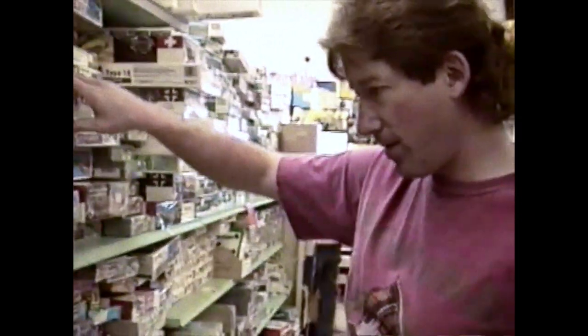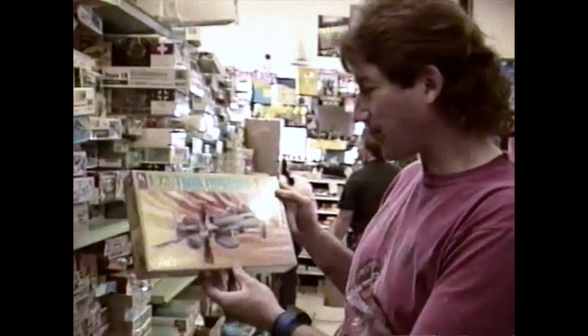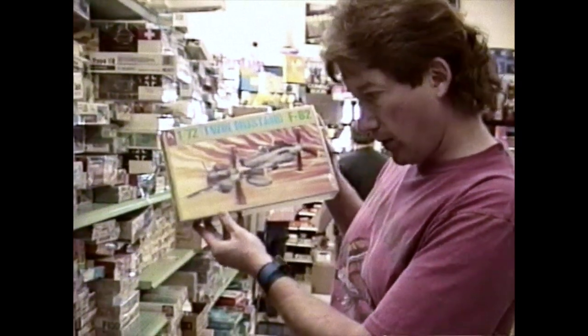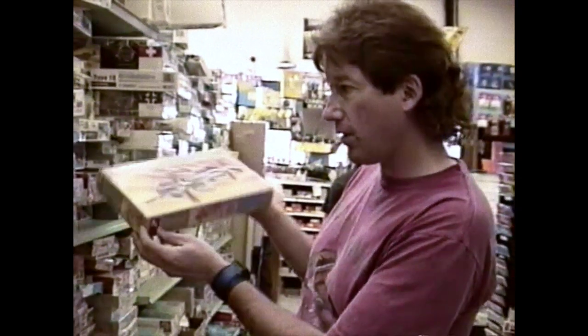What else do we have here? The Twin Mustang, the F-82. Developed where one man was navigator and weapons, and the other man actually flew the plane. Unbelievable, nice model. Don't find any of those.